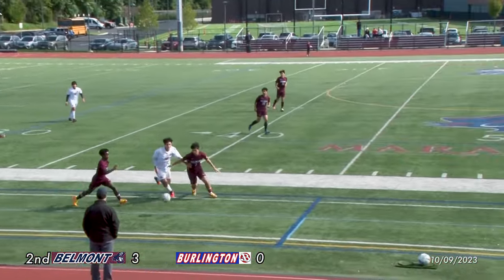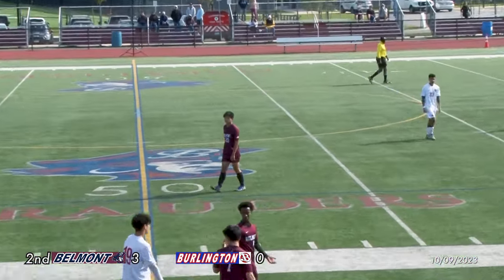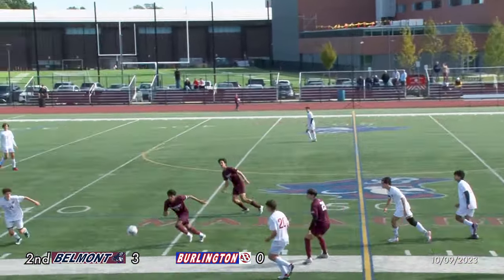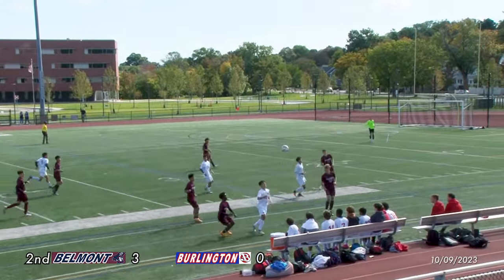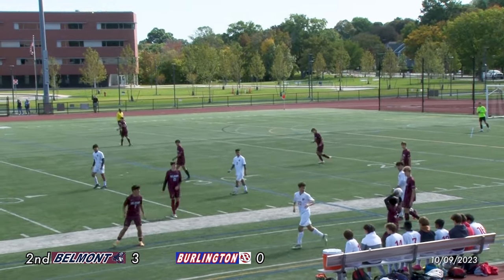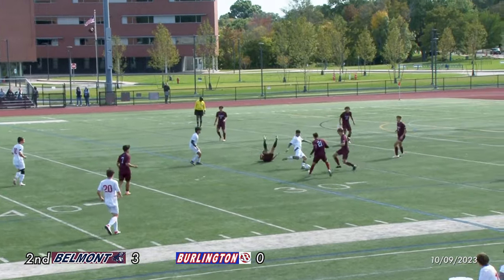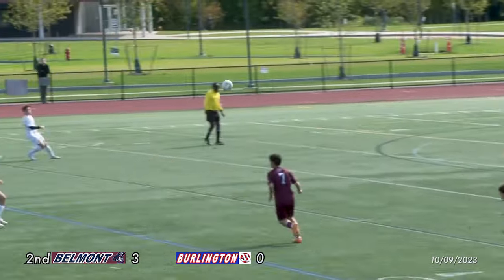Burlington throw in. And seems like Burlington is rushing, trying to tie the score. And that'll be a Belmont throw in. Number 23 with the ball. Oh, and absolute bodies, Jaden Yan. No foul. Sends it out.